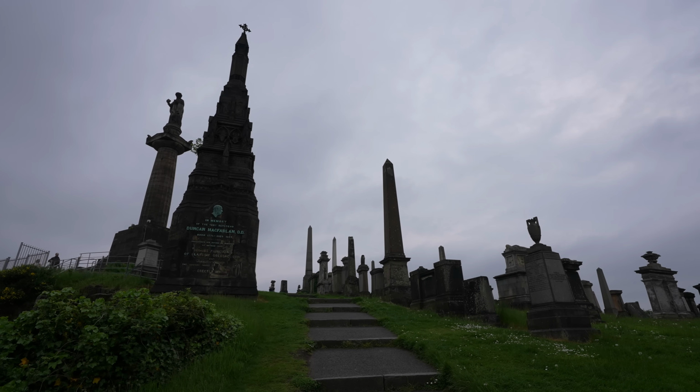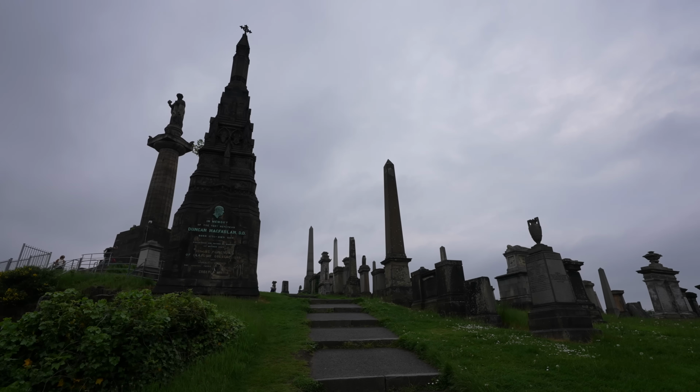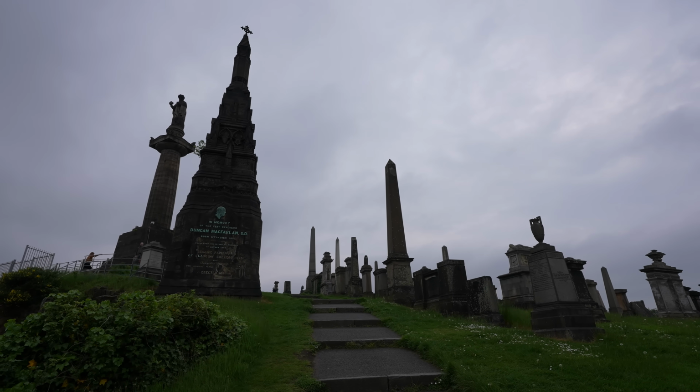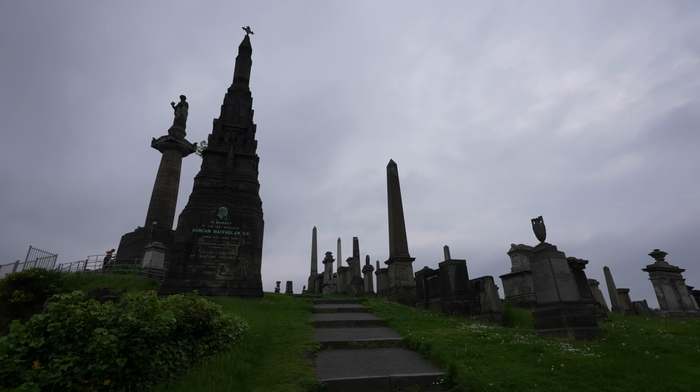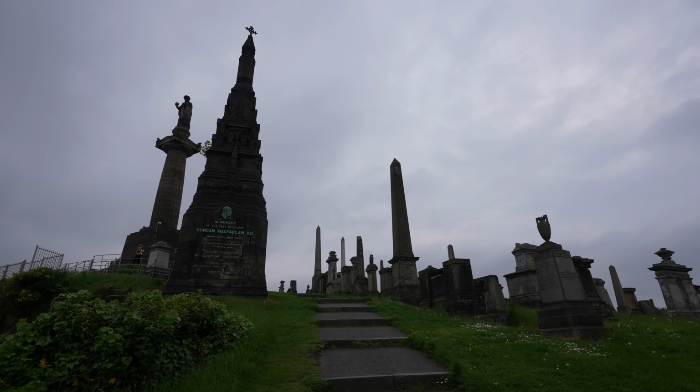We are almost to the top. Took some climbing, a little bit of exercising, and it is very bright and high contrast up here. It feels like I'm at the top of a cathedral. No wonder they call this the City of the Dead.